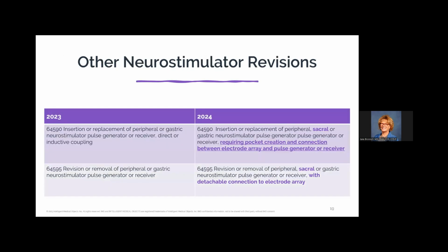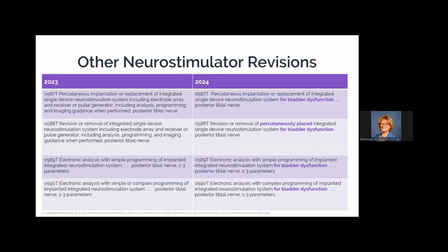The same revisions were made to code descriptors for peripheral, sacral, and gastric neurostimulators, as you can see on this slide. The guidelines and parenthetical notes, as needed, have also been updated to reflect these changes. The last revised neurostimulator code descriptors we will review are related to the bladder. The four Category 3 codes shown here have been revised to specify the neurostimulation is used to treat bladder dysfunction, as highlighted on the screen.